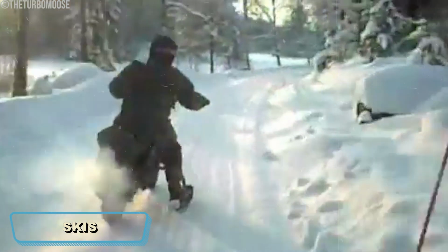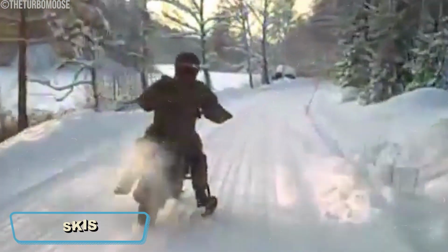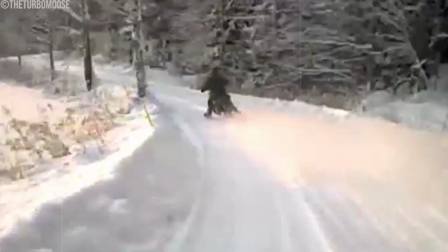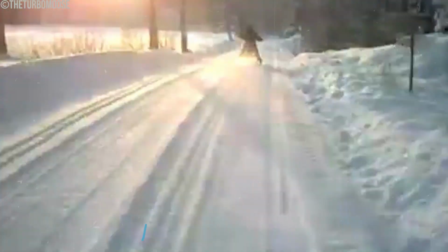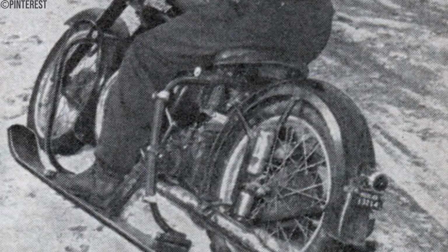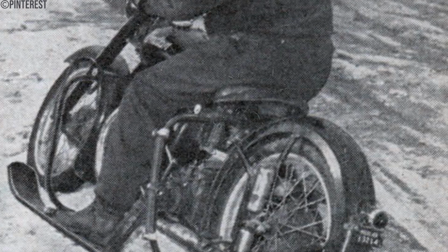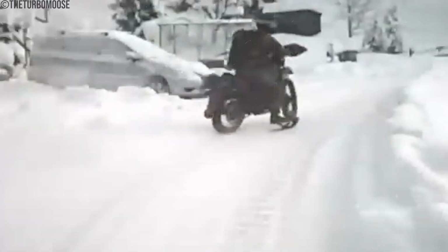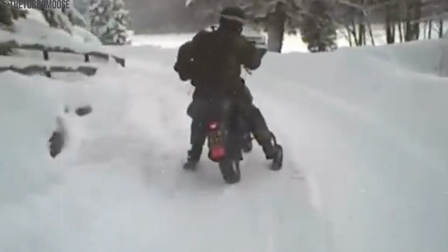In the early 20th century, adventurous motorcyclists began experimenting with attaching skis to their bikes. The idea, introduced around the 1920s, aimed to make motorcycles usable in snowy conditions by replacing the front wheel with a ski and sometimes adding a ski to the rear wheel as well. The concept seemed innovative then, offering a way to navigate snowy and icy terrains where traditional motorcycles would struggle.